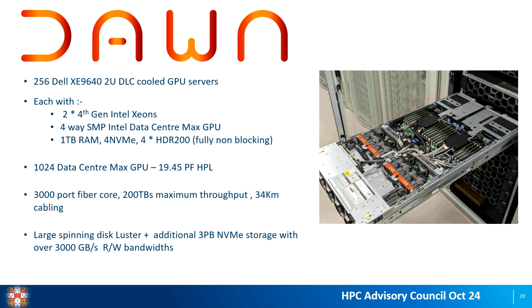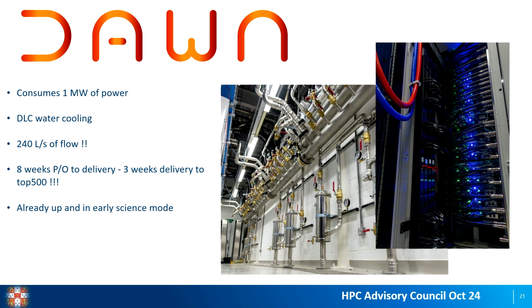So this is what Dawn actually is. It's 256 Dell 9640 servers, 2 CPUs, 4 GPUs. Each one of those servers has 4 HDR200 NICs in it. It's water cooled. We had to do a lot of additional hassle in our data center. A very large internal manifold, looks like a dairy. Cost £1 million worth of pipe work. We had 4 pipe fitters with blowtorches and pipe benders in our machine room for 4 months, creating this bespoke water cooling system, because it pushes 240 litres a second of flow through those servers.